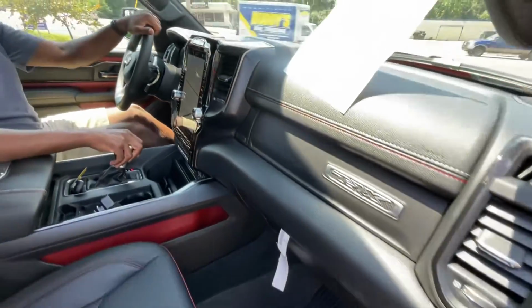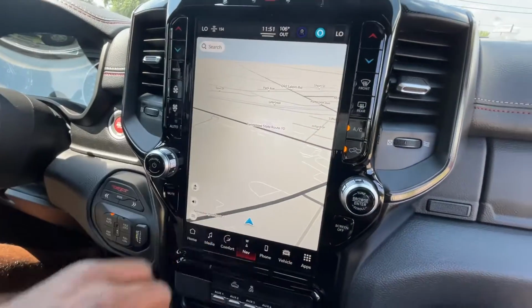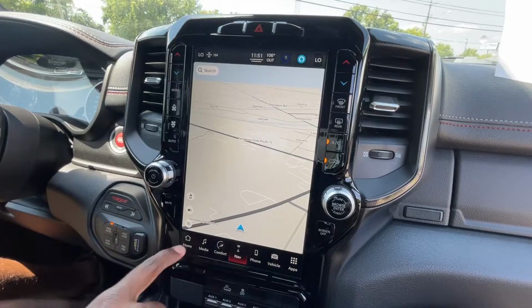let's check out this radio. So this is gonna have the bigger screen that goes all the way down. And let's check out the home page.